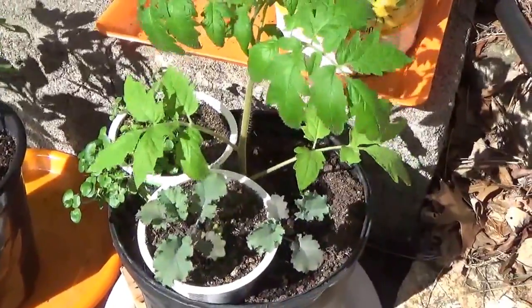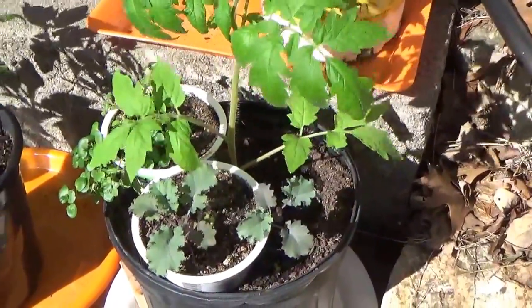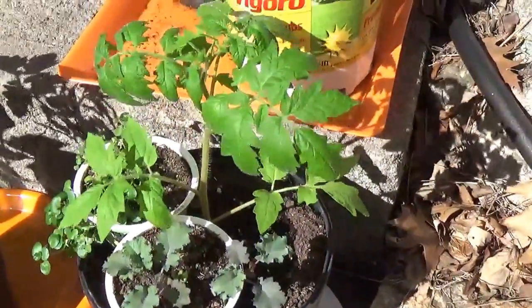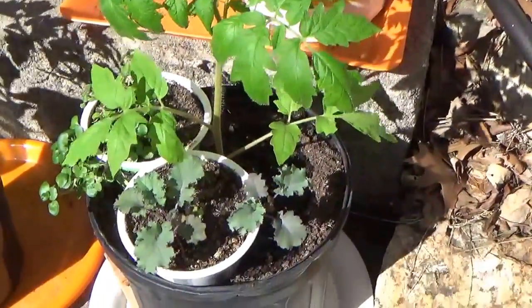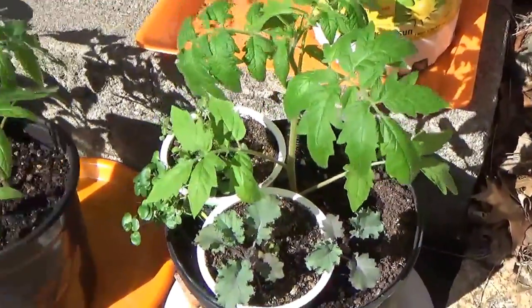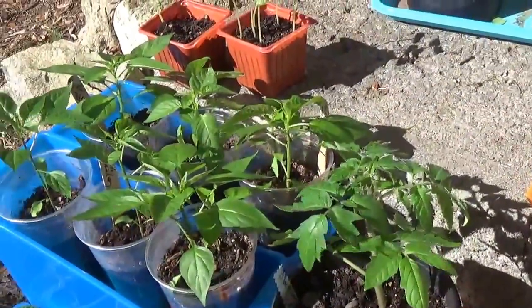Today is Saturday, March 12th, and I brought out the tomatoes and peppers and other greens that I've been growing inside for almost 2 months now. Most of them are doing great.